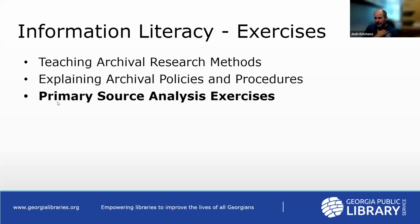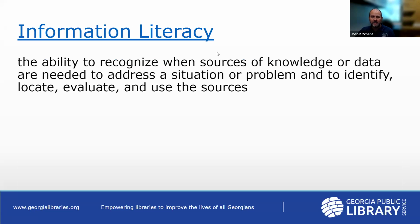Now, one of my favorite exercises, of course, is to do forms of primary source analysis. There are many different tools out there that have been created by everyone from NARA to the Library of Congress. I was actually trying to find my old primary source analysis tool over the last couple of weeks, and I couldn't find it. I think it's stored on a hard drive somewhere. But going back to our concept of information literacy, where we really want to talk about evaluation and using sources, we can start helping our users to really understand them.